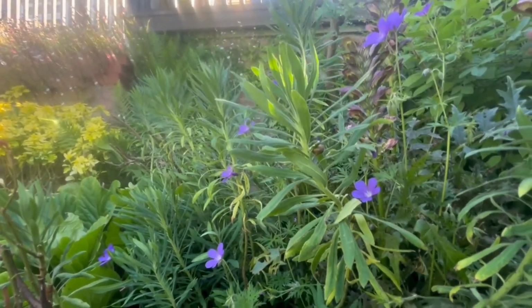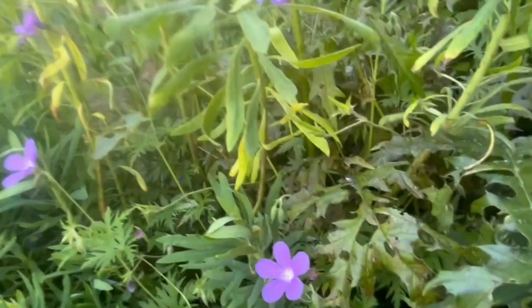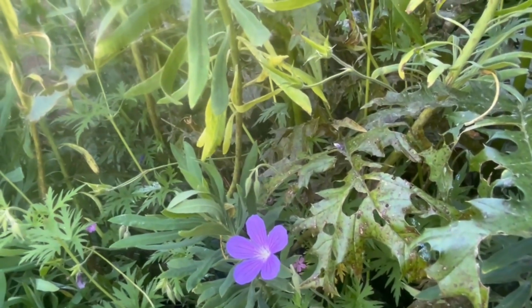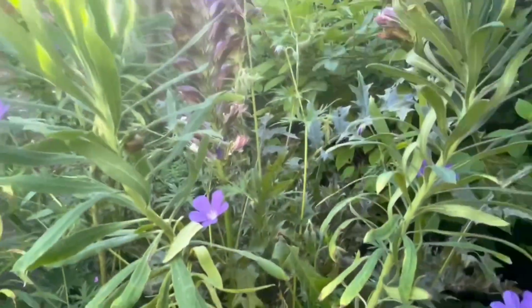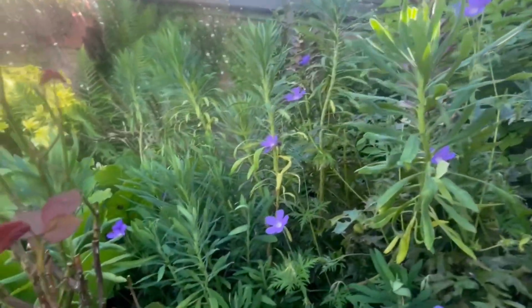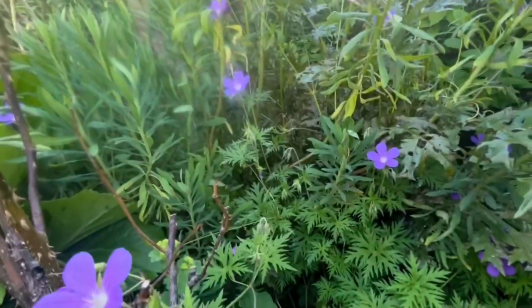Now I love an acanthus in the right place, but this year, because it's been so wet, it has really struggled with powdery mildew. It's really not in good shape at all, so I'm just letting the flowers come out, but then I think I'm going to have to cut it right back down, just to try and get rid of some of that mildew.